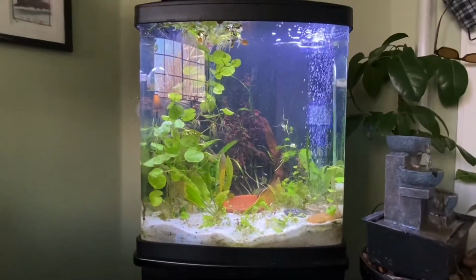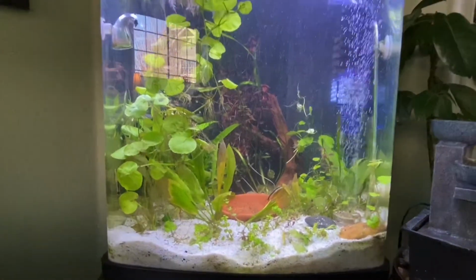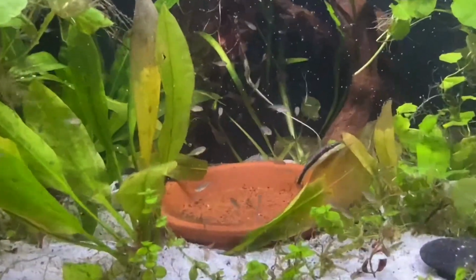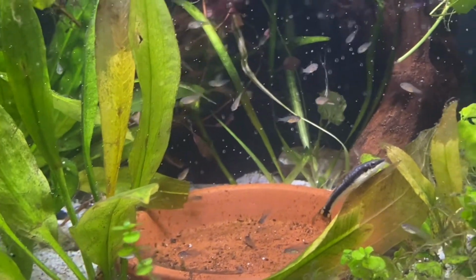And that is the Biocube 16 gallon. And this brood is only 5 days behind the other one. So we'll see how they do in here.